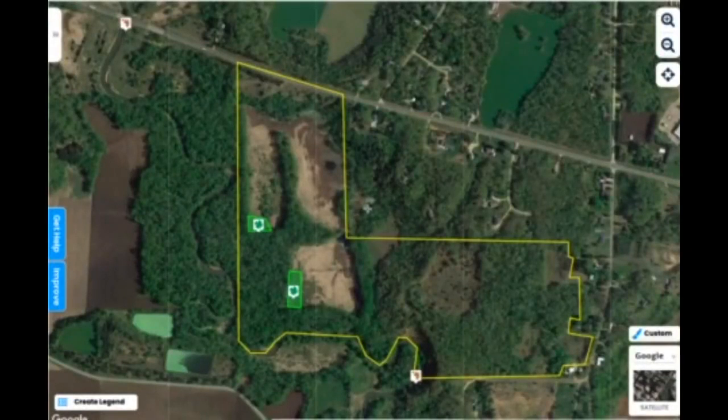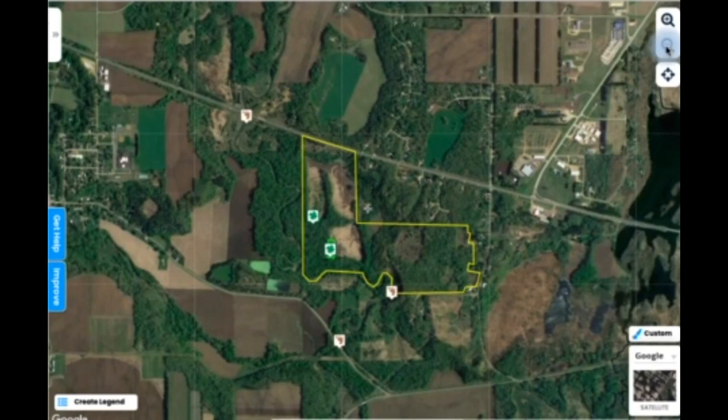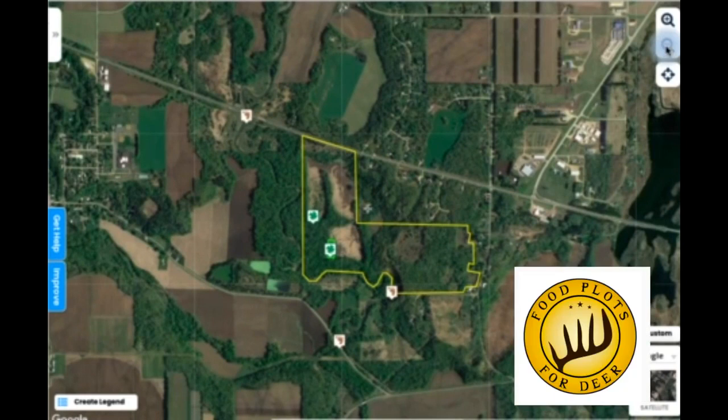Let's take a look at this 128 acres in Pepin County, Wisconsin, and how it fits into a deer day. That's always important when we look at a property. How do the deer look at this property? How does this property fit into a deer's day?